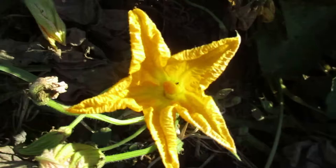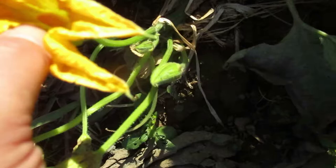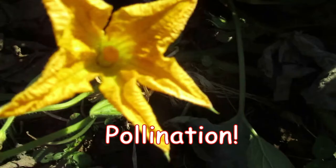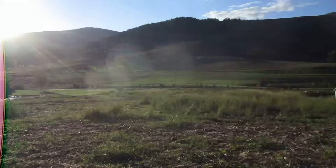And you see that little bug in there? Carrying that pollen from inside the flower. And that pollen stalk right there. See the pollen on my fingers? Those bugs carry it on their legs to the next pumpkin plant. That's pollination. The evening is cooling and the pumpkin flowers are opening. That is so cool. Just like in the story we read. The sun is low. Time for the pumpkin flowers to open.